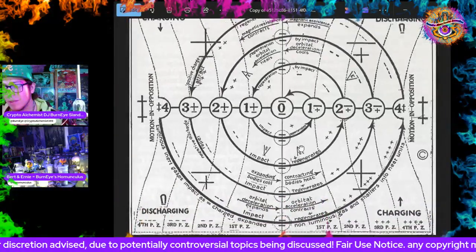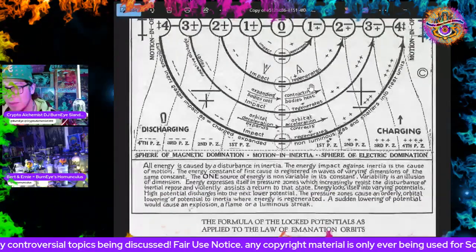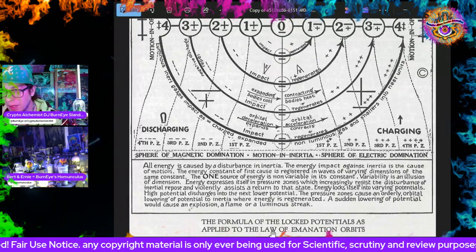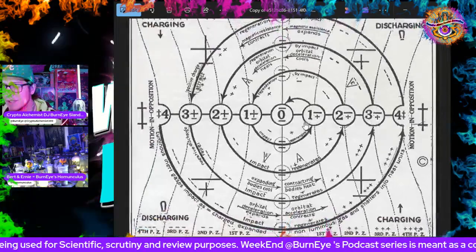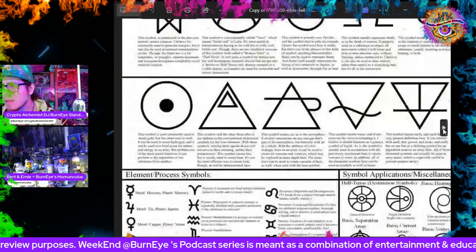More Walter Russell vortex-based diagram mathematics. Emanation orbits. So I guess potentially the electrons.